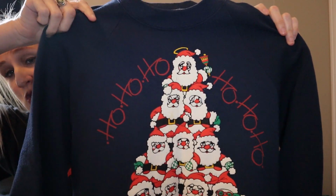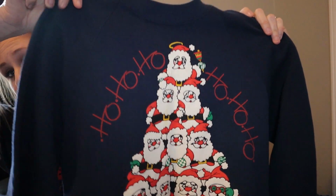Those really loud 80s 90s graphics, and especially new with tags. This stuff I gather all year long and put away so that again come September, October, I can just list it en masse. Just a vintage graphic crew neck sweatshirt, Christmas sweatshirt, Christmas sweater, ugly Christmas sweater, whatever you want to call them in your title. I gather them all the live long year, and then they just start selling for me come October, November. I have sold this shirt several times at this point.